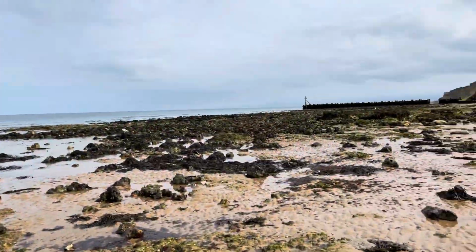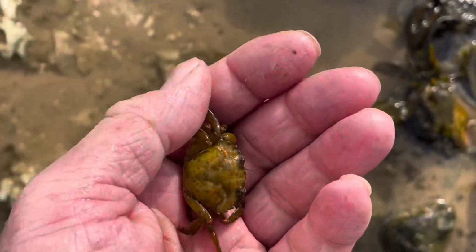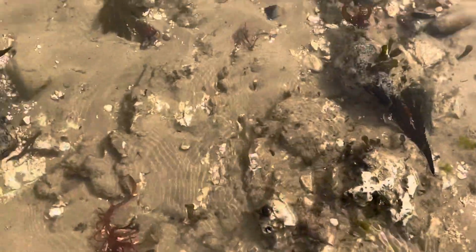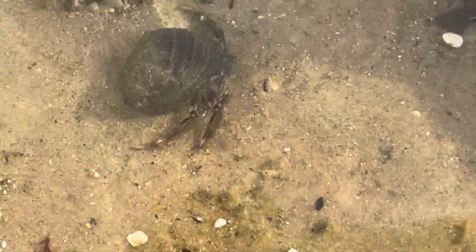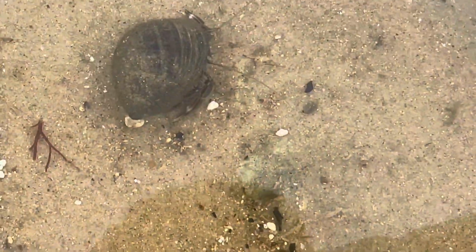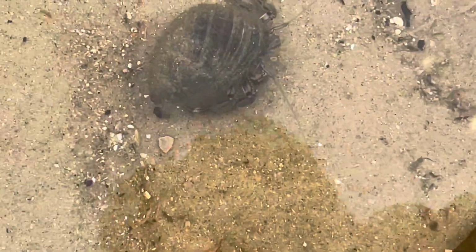Short walk. Now the tide's gone out quite a way. Long way to go, but all kinds of stuff over there. Little shore crab. Oh, hermit crab. Damn it, I scared it with my voice. Oh, then look at that. It's actually a really big hermit crab for here. Come and have a look. You see him? Oh, he's cute. He's very cute.